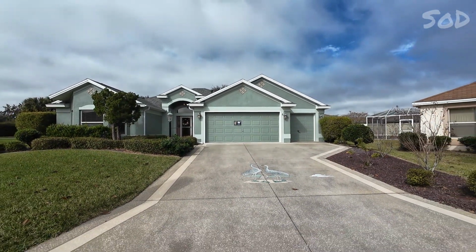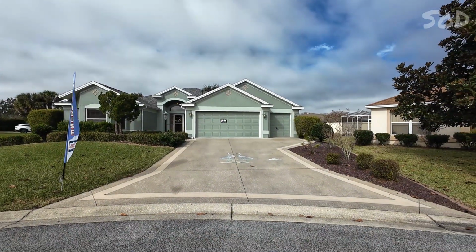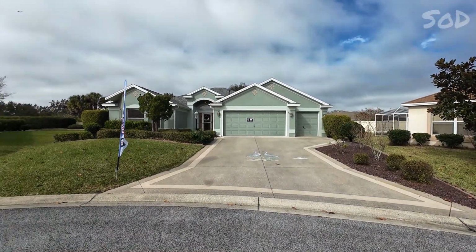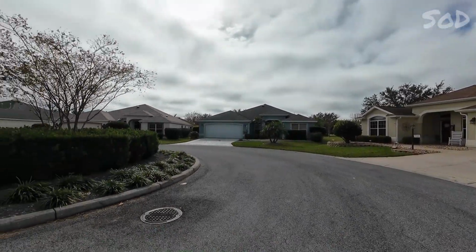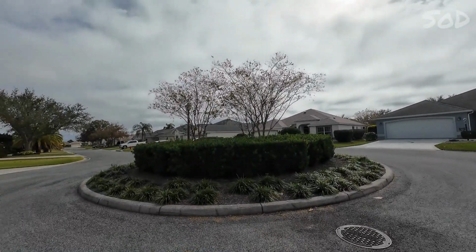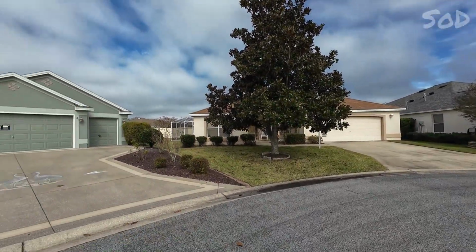I will start by taking a panoramic view of the street. This home is located on a quiet cul-de-sac. That is panning south right there. I'll do a 360 because it is on a quiet cul-de-sac.